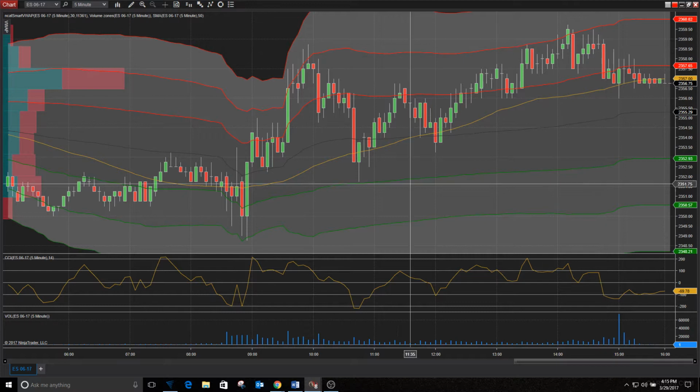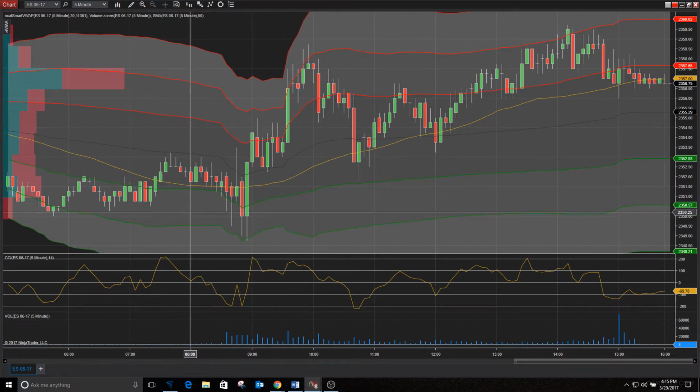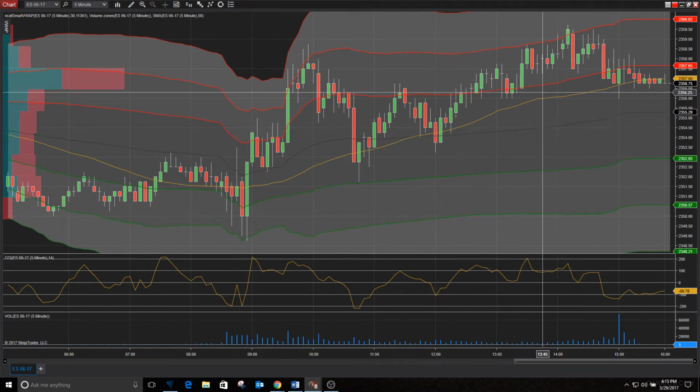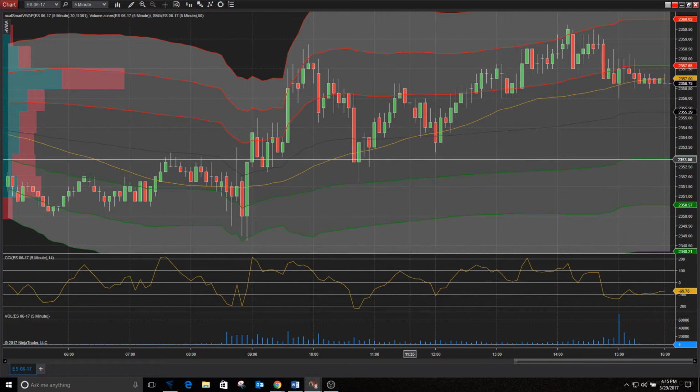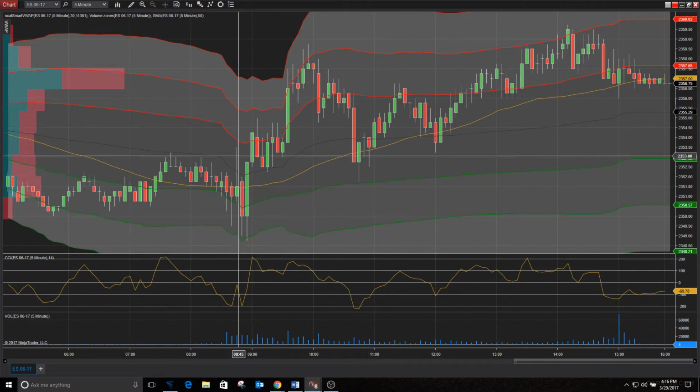Overall bullish tilt to the market here today, but lots of choppiness, especially in the morning, and then it started to smooth out a little bit in the afternoon, but overall, just a real tough sort of grinded out session here on the S&P 500.